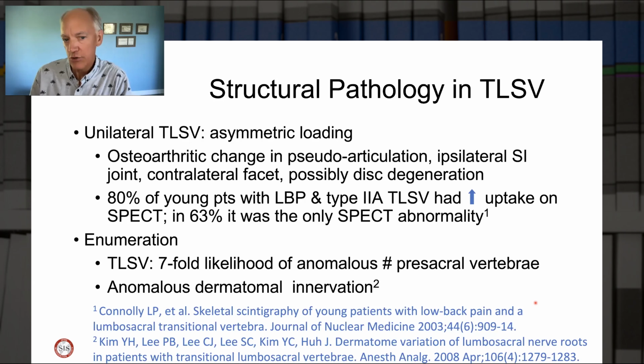There's an interesting case report from Mayo done some years ago where there was an asymmetric suit articulation. The patient had pain contralateral to that suit articulation. The facet was blocked on multiple occasions. The contralateral facet, that relieved the pain. So ultimately they resected the suit articulation and the patient's pain was relieved permanently. So the presence of that suit articulation can result in some asymmetric load that can affect the contralateral facet.